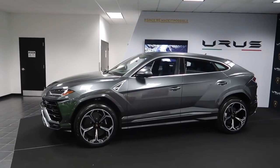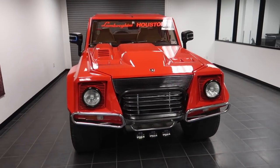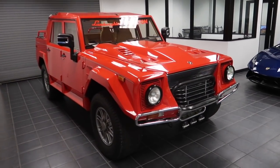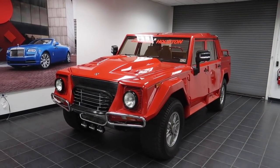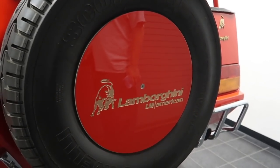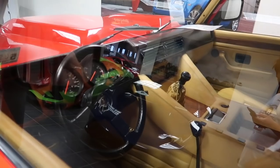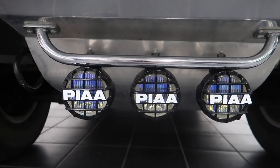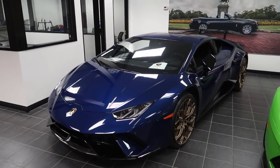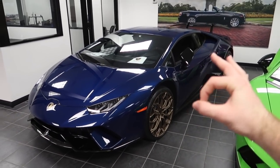So you got the Urus right here. Let me know in the comments below, would you take the Urus or the LM002? This is like the old Lamborghini SUV, the Rambo Lambo, some call it. Yeah, I'm taking the Urus, guys. This Performante, I think, is the best spec I've seen. God, the navy dark blue with the bronze rims. 10 of 10, boys.